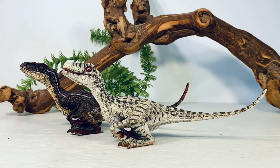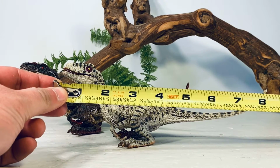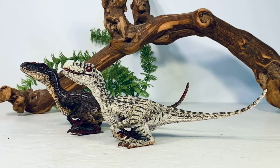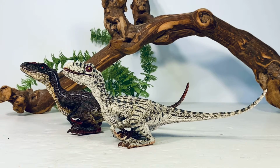All right, let's do a couple quick measurements on these two figures. They're both the same mold, so both figures are exactly the same length. So these Raptors are about 9 inches long if you measure them along the curve of the neck and tail, and about 3 inches tall to the top of the head. So the JP3 Raptors are estimated around 13 feet long. So I'll put these figures nicely in that 1/18 scale range.